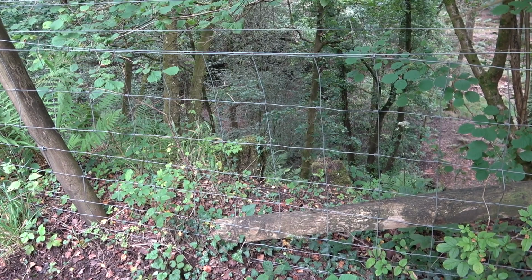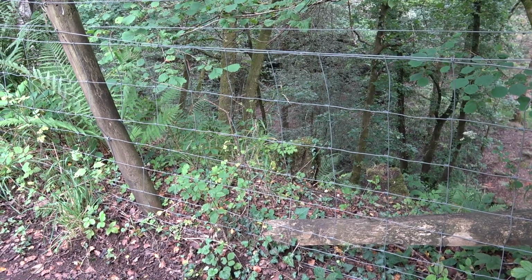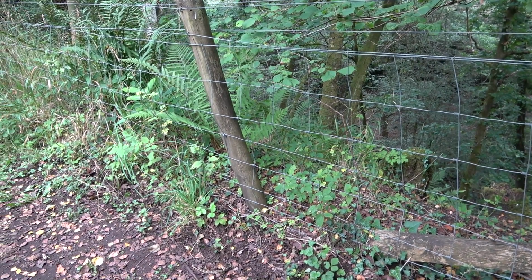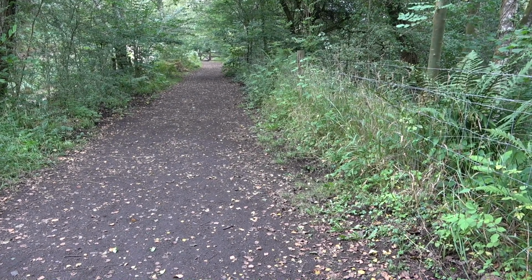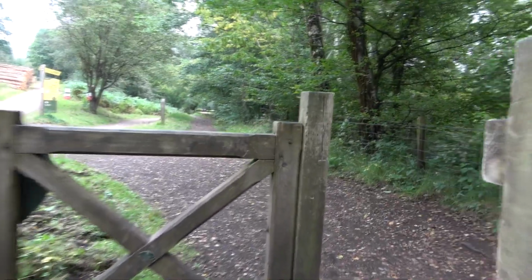Heck of an embankment we're on, crikey. I'll have to do some research, see where this railway line went to. It goes past Beach House, I think, and heads up there to a gate, so it says. Bit of a chicane here, not a gate.